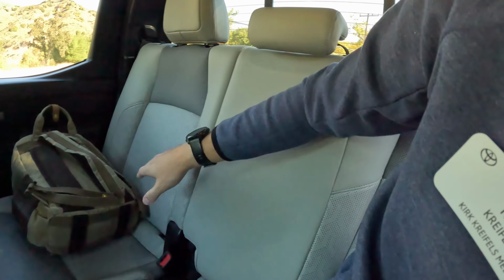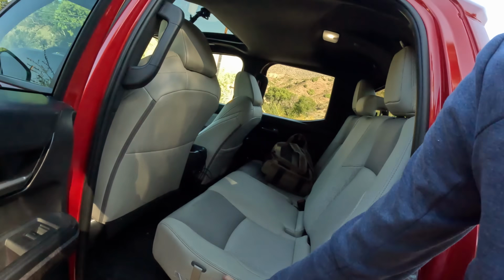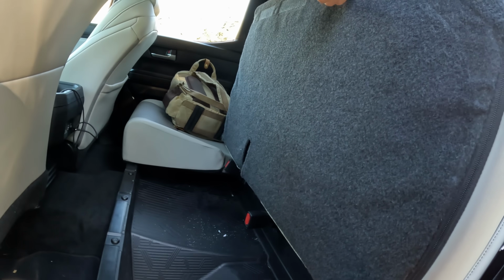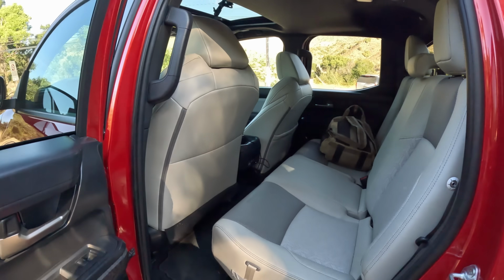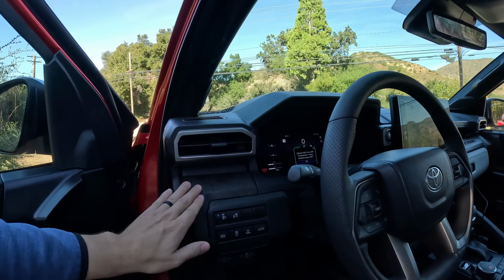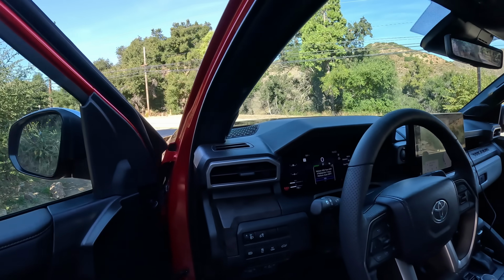No fold-down armrest, but speaking of folding, we can lift up this seat here, and you have a bunch of storage underneath both cushions in the back. So that's a nice feature if you want to hide some extra drinks or whatever you guys are doing there. Now, in the front, we got a sunroof here on the Limited, digital rearview mirror, 360 camera. We have that removable JBL speaker, which is pretty cool for Bluetooth connectivity.